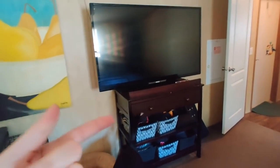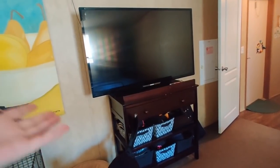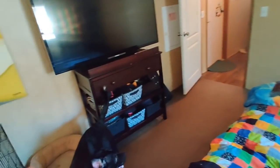And then we have our TV, which we didn't used to have a TV this big in our bedroom, but we had given a TV to Adam's parents, and when they passed away, we got it back. So now we have a giant TV in the bedroom. But it's fine because the boys like to lay in here and watch the movies.